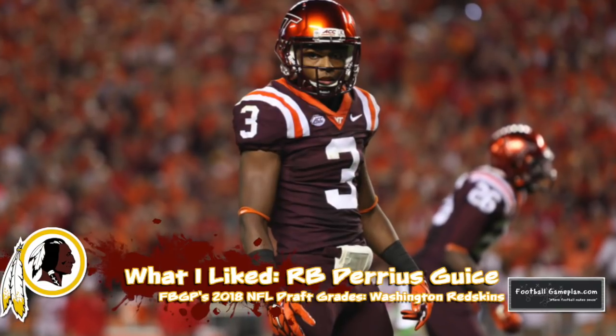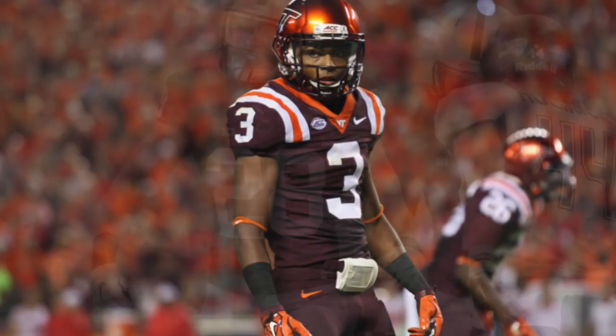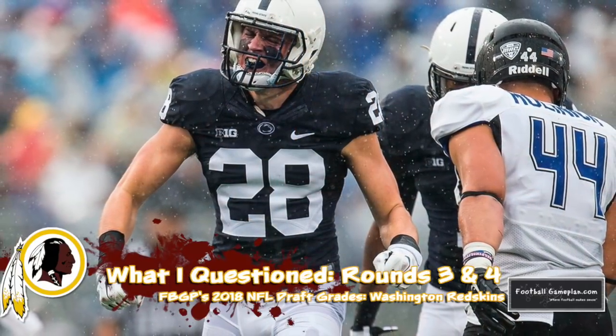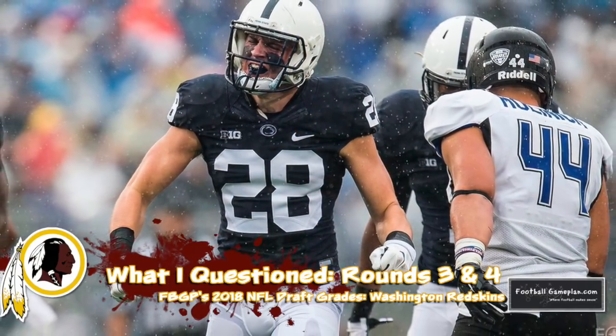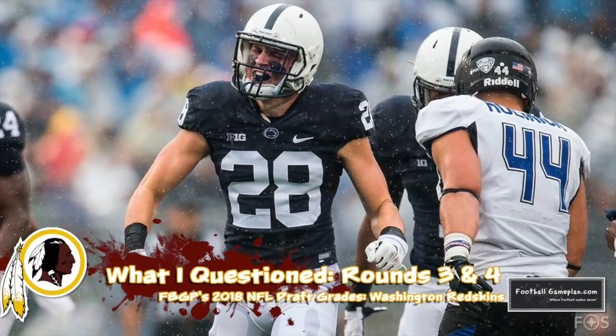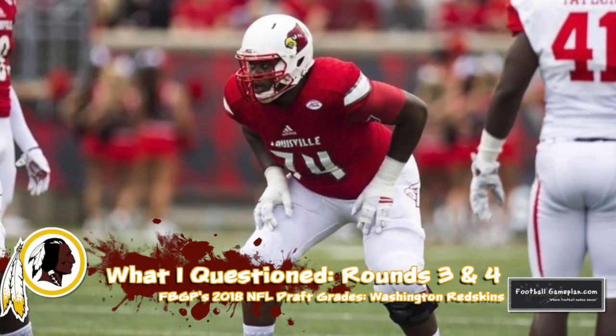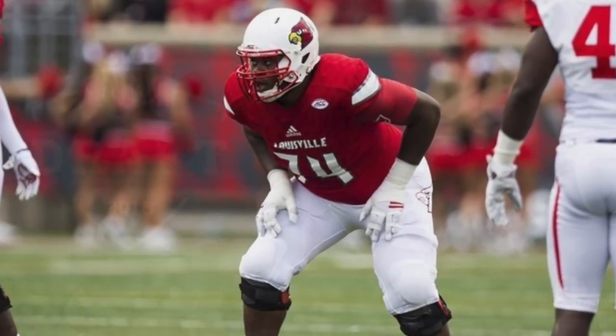Now, Stroman has very good matchup skills, and just like Trey Quinn, he's a fantastic special teamer. Now, what I questioned about the Skins' draft were rounds 3 and 4. I thought both guys tested better than what their tape actually showed, and where they were selected, the Skins are expecting these guys to get up to speed pretty quickly. So this will be something to keep an eye on during training camp and during the preseason.